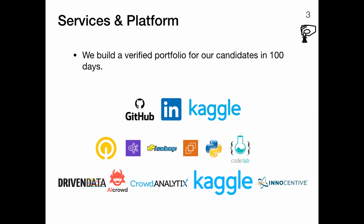Because we believe that the data that comes out of these data competitions is the most thoughtful, well done, thoroughly prepared data. And that's the key.